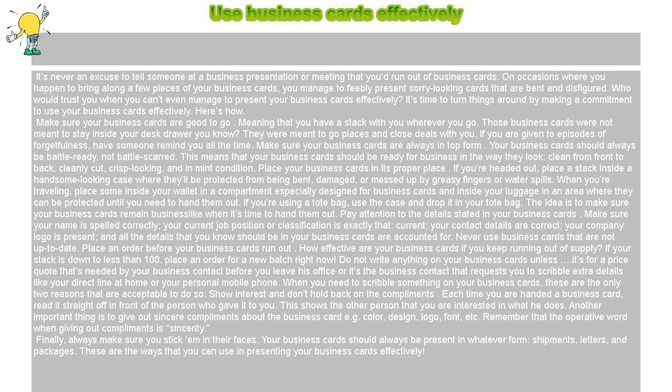Finally, always make sure you stick them in their faces. Your business cards should always be present in whatever form, shipments, letters, and packages. These are the ways that you can use in presenting your business cards effectively.